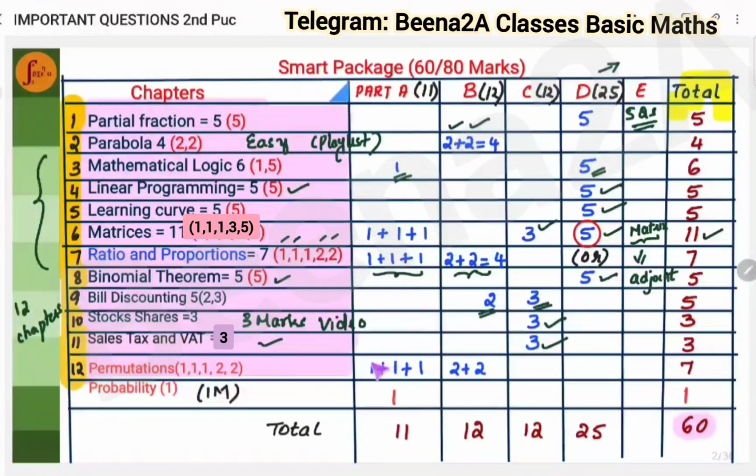Then you have permutations. So 3 1 markers and 2 2 markers. Again a high scorer chapter. Easy ones, right? If you know the concepts, it's easier to solve permutations and combinations. Now there is a playlist on permutations. There's also one short video on permutations. This will explain the entire concepts of permutations. Also, it has all previous year's question paper problems, which can help you in understanding this entire chapter. Then probability, if you could attempt 1 markers, then that will be helpful. So now with this combination, you could get 60 marks.